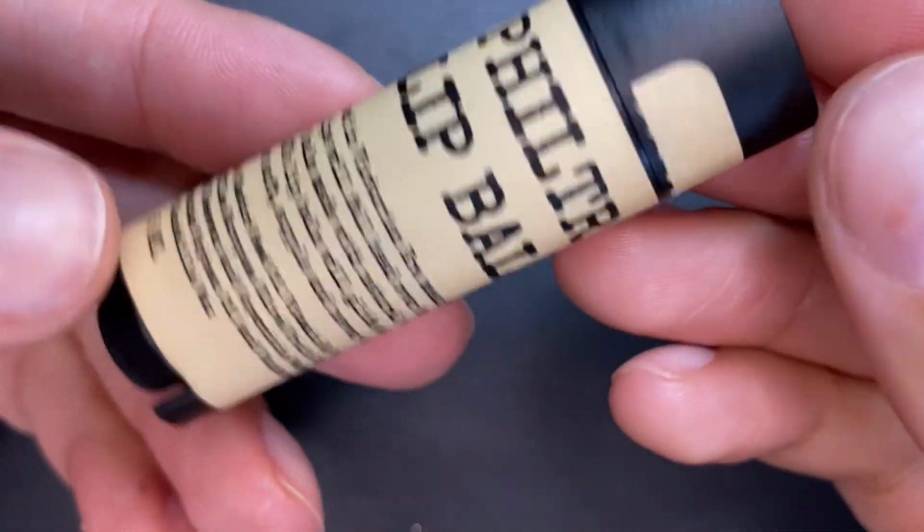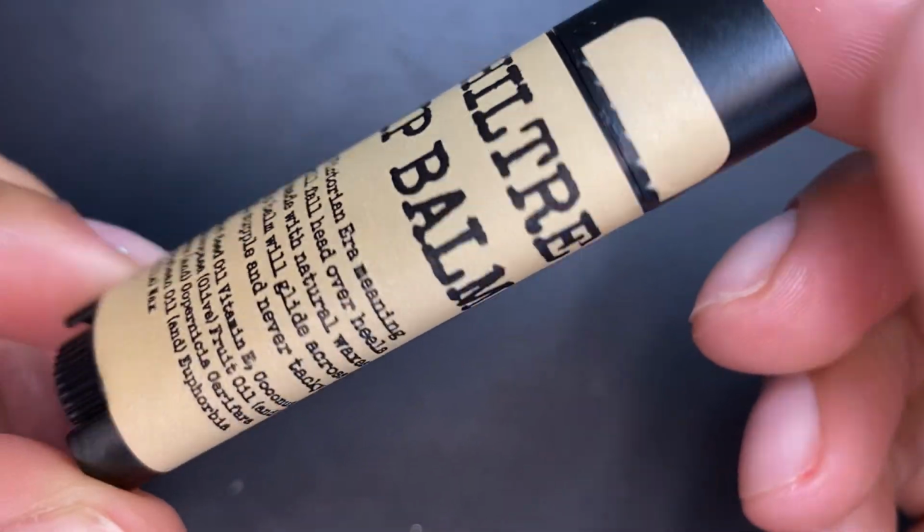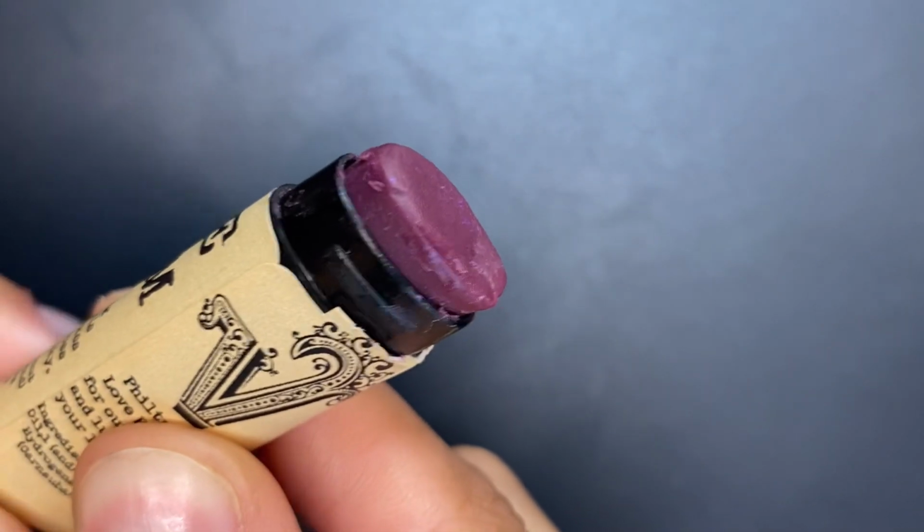I have lip gloss on right now, so I don't want to apply it. Why not? Let me just remove some of this gloss. Okay, dab off whatever gloss I put on it. Oh yeah, it is smooth and applies wonderfully. I was a little worried because it looked like it was going to be a little chalky, but it glides on so smoothly. So the description actually says it's going to glide on your lips, and it really does.